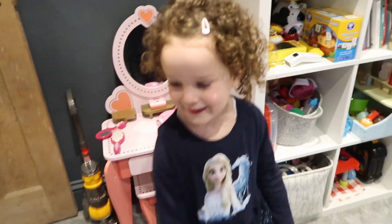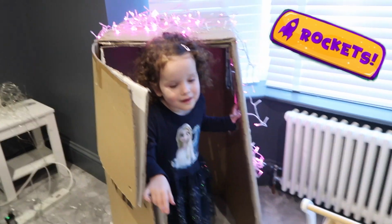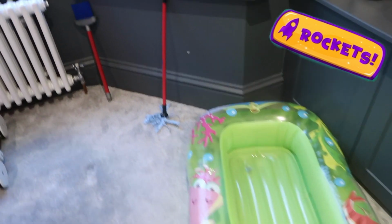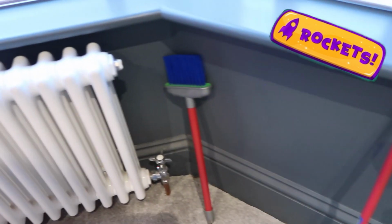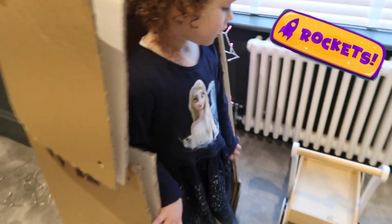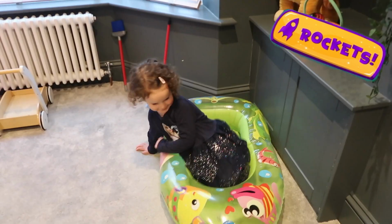Bye. You've got to get in your spaceship. Which one are you going to choose? I'm going to choose this one. That's the way you change your rocket. So what rocket are you going to have? Are you going to have the boat rocket? That one's locked. Are you going to have the mop rocket, the broom rocket, or the trolley rocket? These ones are locked. Oh, so we've got to unlock the levels to get those ones, yeah? Yeah. You're going to go in the boat rocket, okay?